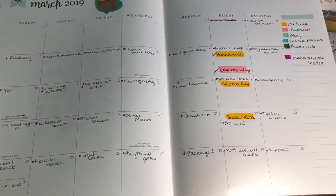I have been using that Erin Condren planner this morning, the hardbound one. I've been using the monthly spread. I love the monthly spread in this thing. It's beautiful and big and awesome and amazing. I've been plotting out my content and all that kind of stuff. I'll show you all. So here we are.